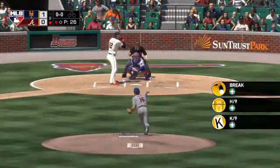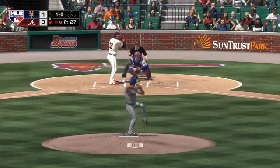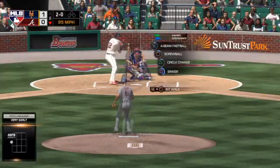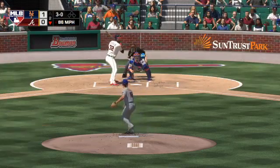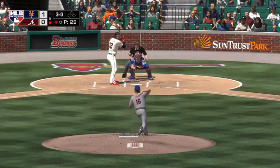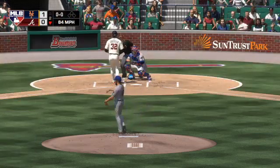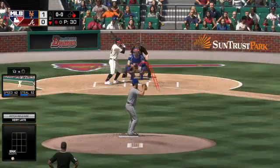Here's the first pitch to him. And this one's not close. It's in the dirt for ball 1. And he won't bite at that one either. It's 2-0. Outside, 3-0 now. 3-0 pitch. And he misses here for ball 4. Already 2 walks surrendered in his first couple of innings of work.